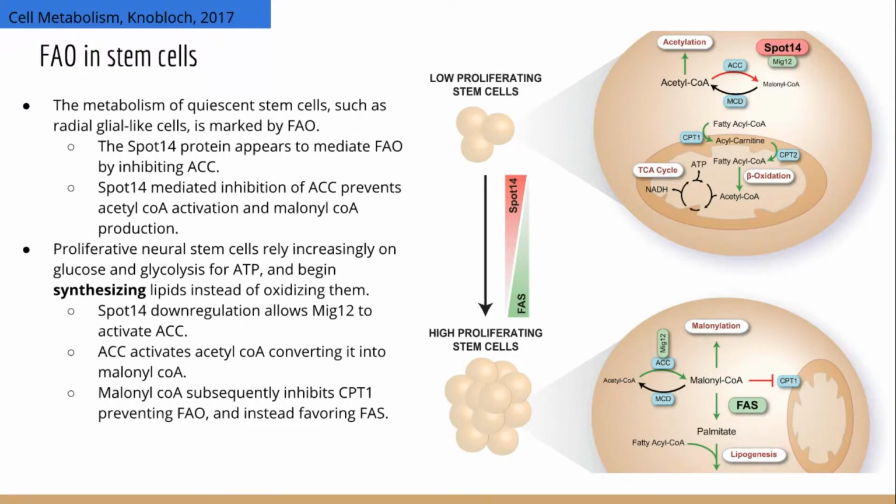So ACC is the enzyme that activates acetyl-CoA, and it converts it into malonyl-CoA. So SPOT14 mediated inhibition of ACC prevents acetyl-CoA from being activated and prevents malonyl-CoA production. Just to reinforce that idea, in neuronal stem cells, this SPOT14 protein inhibits malonyl-CoA production by inhibiting the enzyme ACC, which normally converts acetyl-CoA into malonyl-CoA. And since malonyl-CoA is the building block of fatty acids, and it's also what inhibits fatty acid oxidation, blocking its production promotes fatty acid oxidation, and it inhibits fatty acid synthesis. So in quiescent stem cells, fatty acids are not built, but rather they're imported into the mitochondria through this CPT transporter, and then they get completely oxidized through beta oxidation and the citric acid cycle.